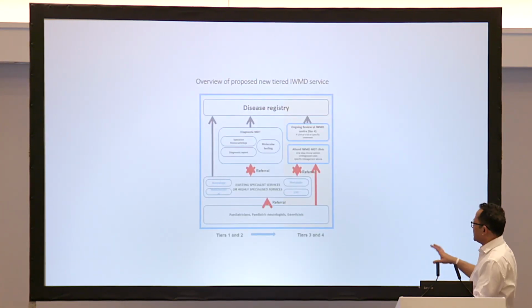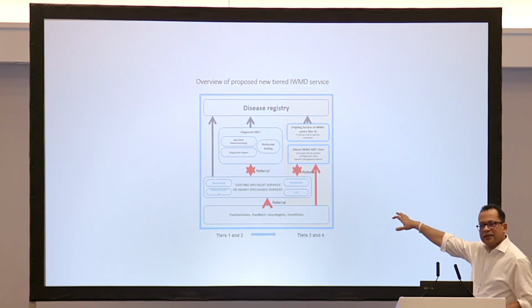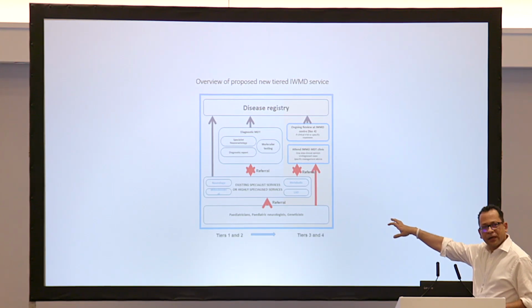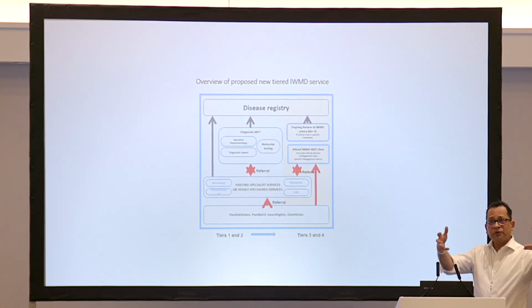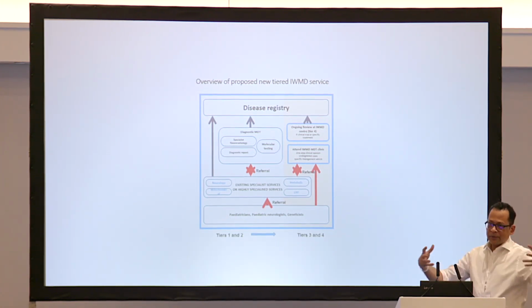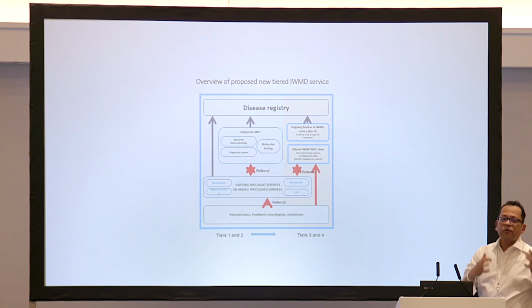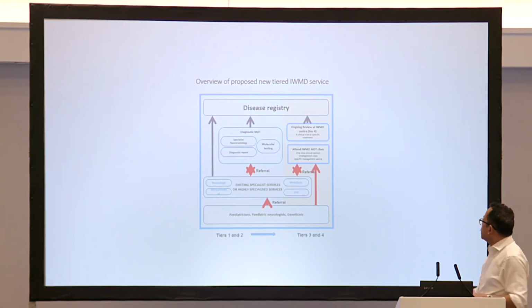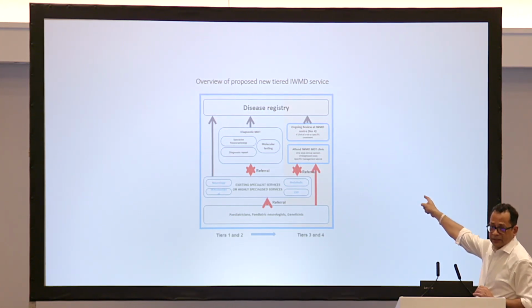So the model is that we can get referrals from anyone. There are already existing highly specialized services in the UK, such as the lysosomal storage disease service. This service is not aimed to take over service from other centers. It is to promote, collaborate, use their experience, and improve the local service provision for patients near their home. But wherever the referral comes from, ultimately the information has to be entered into the clinical registry.